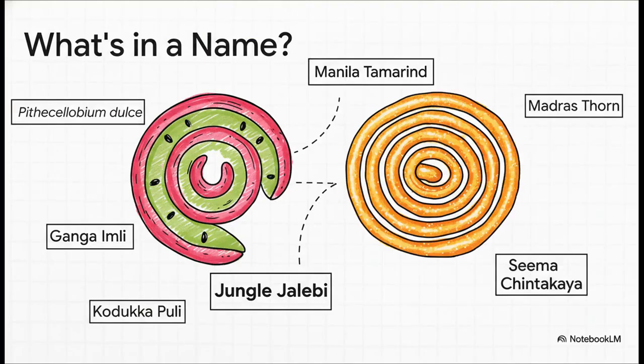First off, it has a ton of names. Scientifically, it's Pithecellobium dulce, but you might hear it called madras thorn or Manila Tamarind. Its most famous name, though, is Jungle Jalebi, which comes from Hindi. And here's the cool part. That name is perfect because it's coiled up exactly like a jalebi, which is this really popular, swirly Indian sweet.